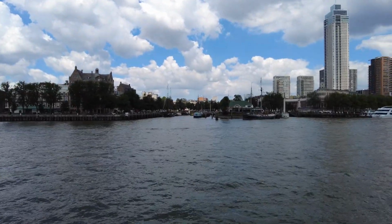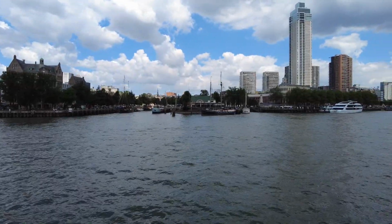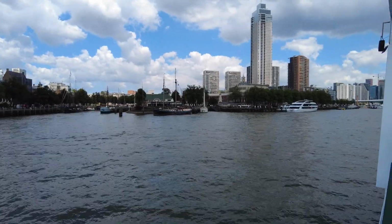Next to the port of Rotterdam's tower stands the historic arrival hall of the Holland-America line, which is now a terminal for cruise ships that stop in Rotterdam.